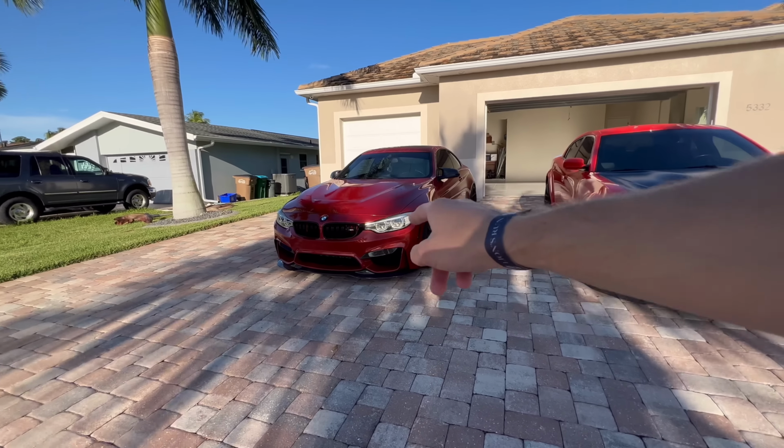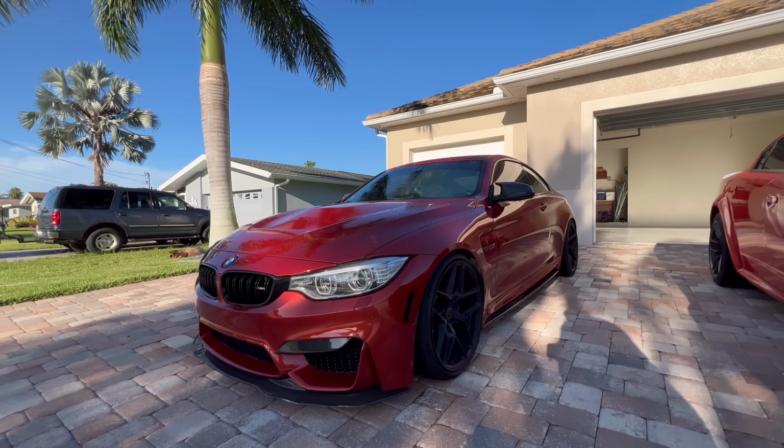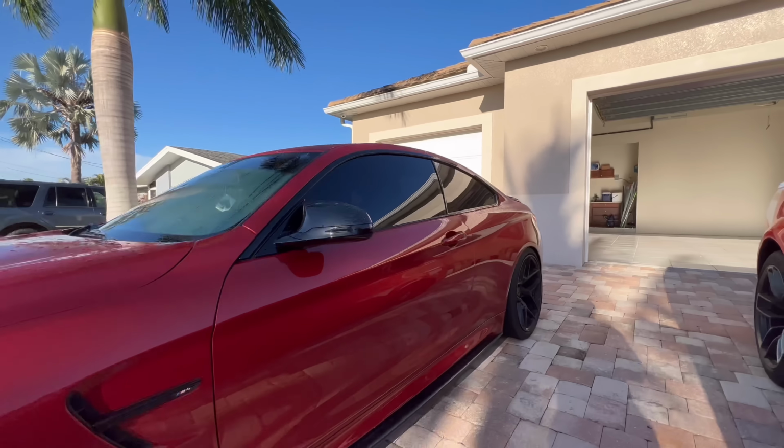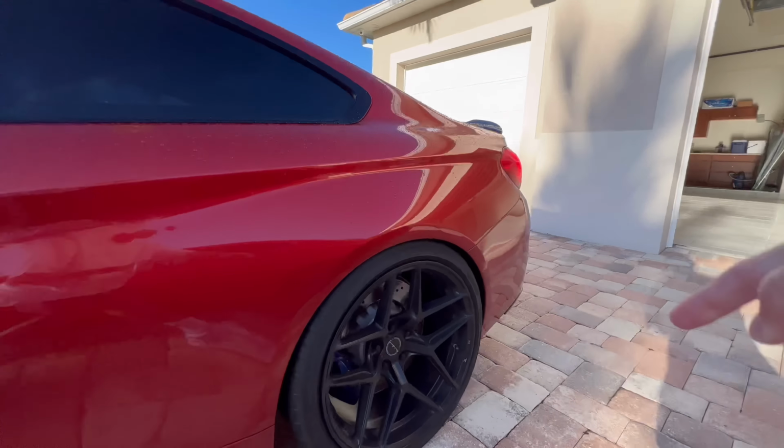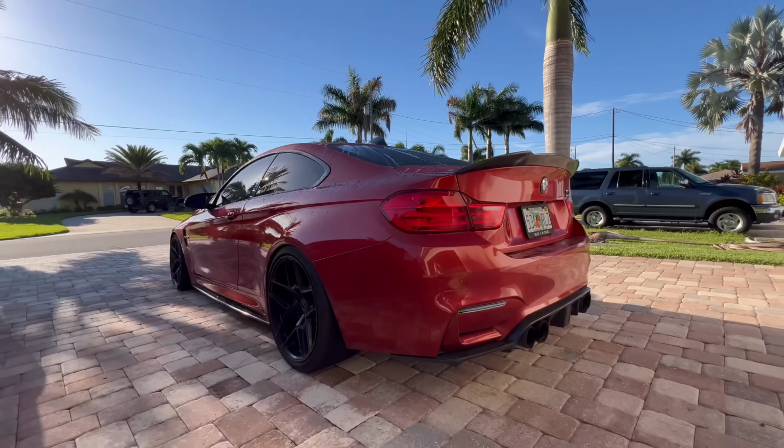As you can see, I'm somewhere a bit different because I'm visiting my family right now in Florida. And I got to rent this very nice looking M4. It's a bit modded, as you can see, which is amazing that you can rent modded cars. It's got the Brixton wheels and the lowering kit and pretty loud exhaust. It looks amazing if you ask me.